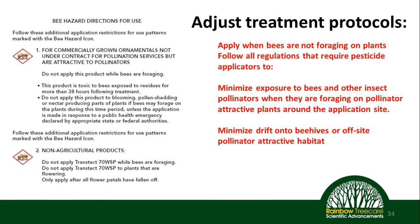In the case of the systemics that are the main focus of what I'd be talking about, you won't really have drift, but exposure is the real crux of the issue here: what species we're applying it to, flowering trees mainly, and if there are plants around the base of them too. Because where we apply this insecticide, if you have hostas or things around the base of a tree, they can absorb it, even if it's not a flower-producing tree.